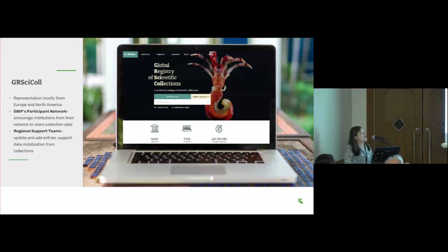GBIF's participant network has always been actively encouraging collection institutions from their region or area to share data through GBIF and GRSciColl. And we, the regional support teams from Asia, Africa, Latin America and the Caribbean, and Europe, are trying to complement the effort from the participant network by updating and adding entries in GRSciColl, while also trying to support any data mobilization activities that we can in those institutions.